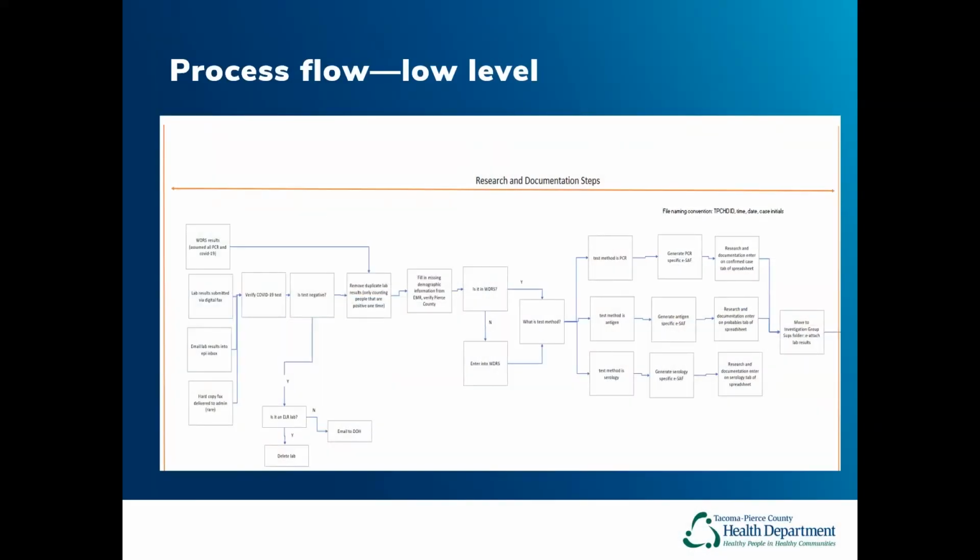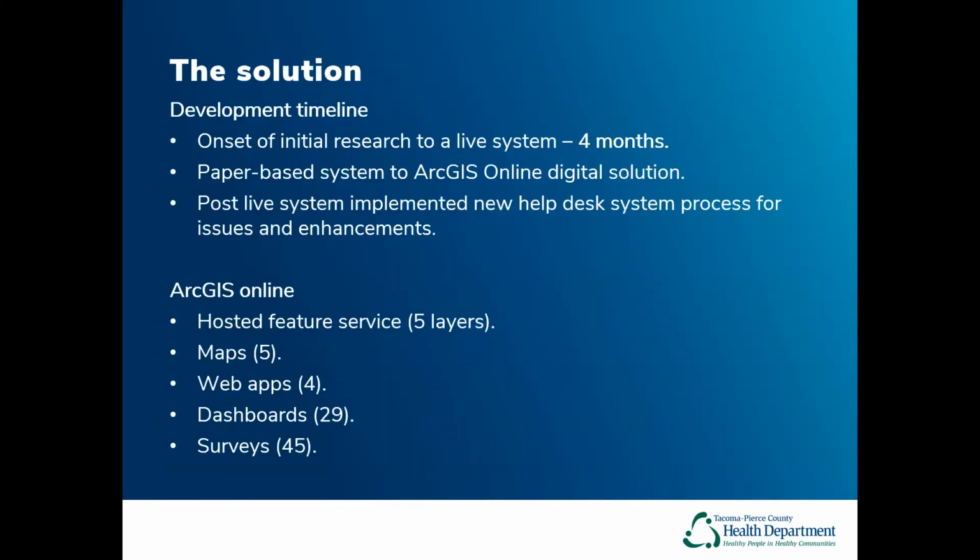Here's a smaller level view of one of our teams, our research and documentation team. They are the team that takes our data in daily, reviews it, looks for any lab database issues, addressing issues, looks for duplications within our database, et cetera. And then that data gets pushed out to the rest of the team for review.